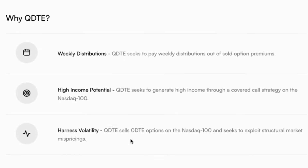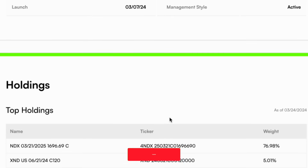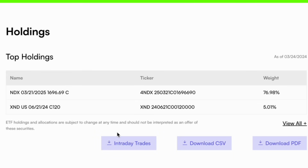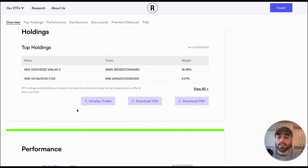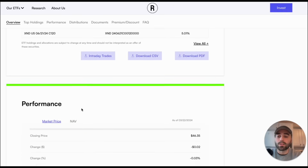High income potential, harness volatility. Assets under management are 6.5 million so far, and the expense ratio is 0.95%. The holdings in here, you can see the NASDAQ, they have a 1696 call that expires in 2025 and a 120 call. This is like the mini NASDAQ, and this is the actual index here. They have one expiring in 2024. And then they'll sell covered calls against their positions, and that premium that they receive from doing so will be paid out to the shareholders.